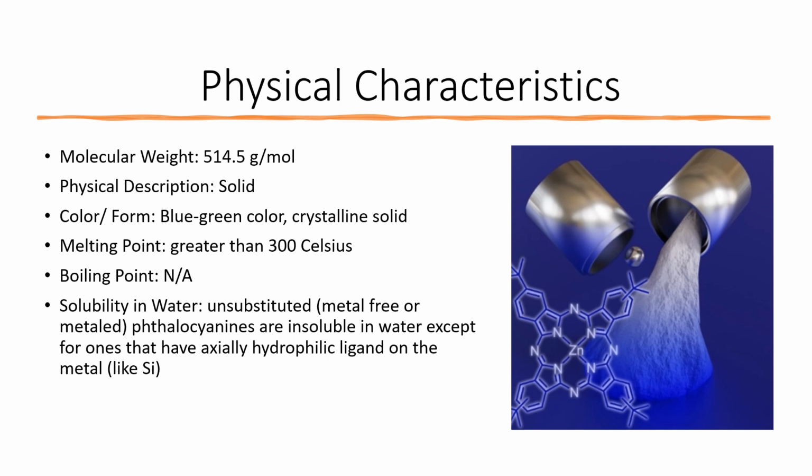Its solubility in water: metal-free, and most of the phthalocyanines are insoluble in water, except for the ones that have a hydrophilic ligand on the metals, such as silicon. And the picture on my right shows a physical form of it, including the crystalline solid.